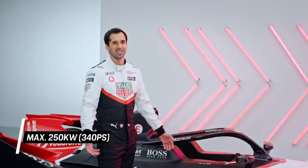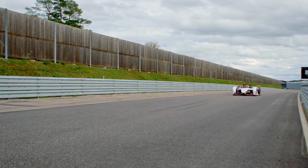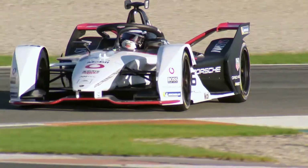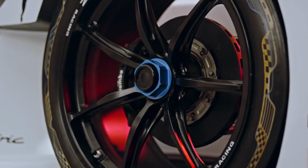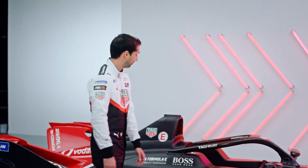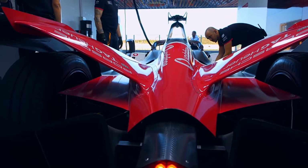340 horsepower doesn't sound like that much for a racing car, but believe me, on a street course, as we have in Formula E, this feels super quick. And it's super difficult to drive also with the grooved tires, very little grip, so it's a challenge in its own.